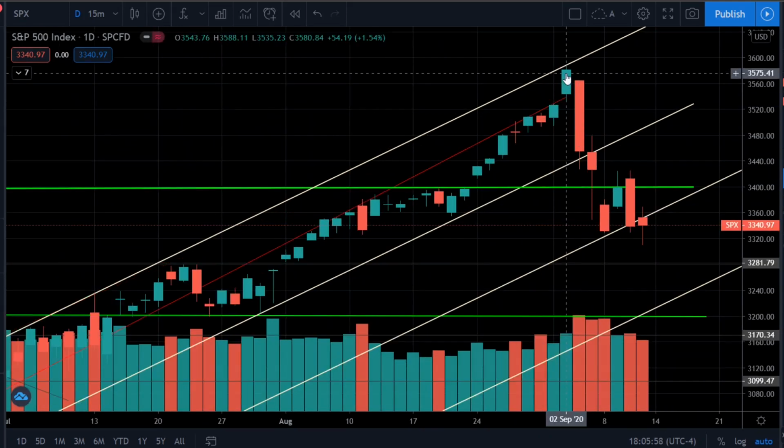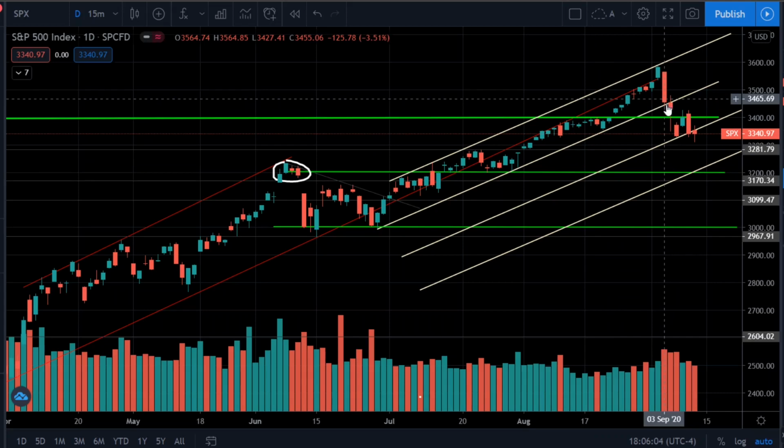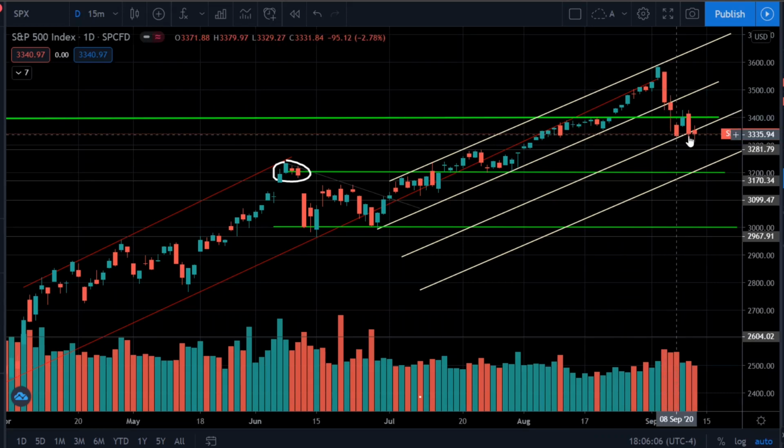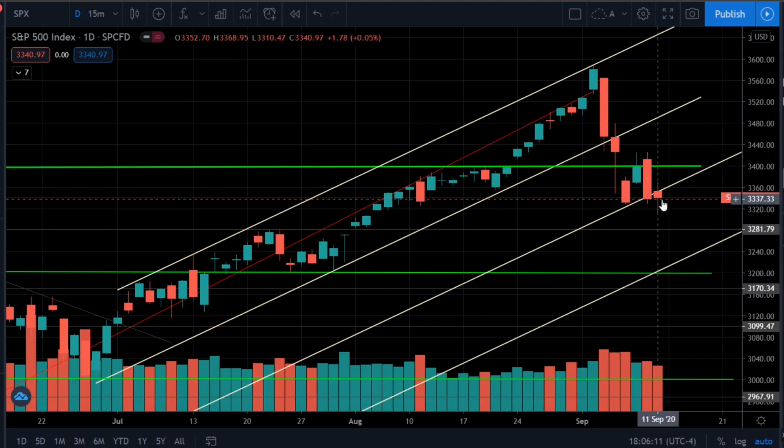We bounced up and hit the top of the trend line channel, and then we slammed down hard all the way down to the bottom of that channel, and then we slammed down even further. And now it looks like, at least on a candlestick pattern, these are considered bearish candles.